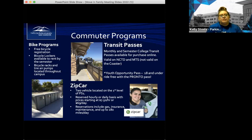We have a Sprinter station that's located right above the University Police Building. It runs from Escondido to Oceanside. So it's a great opportunity for your students to jump on that Sprinter and take it to the beach.